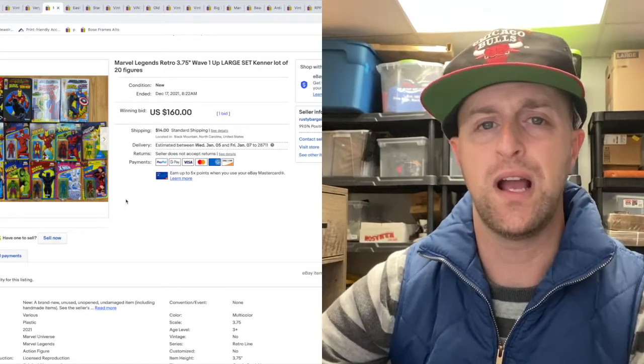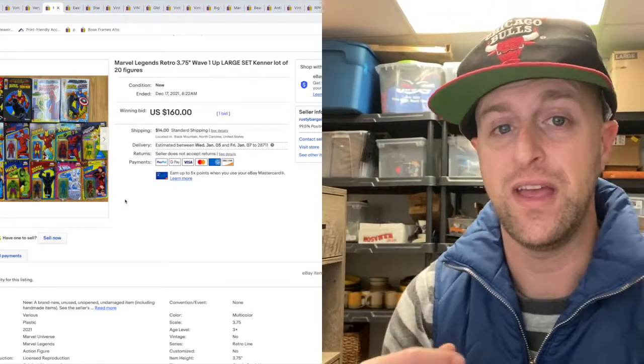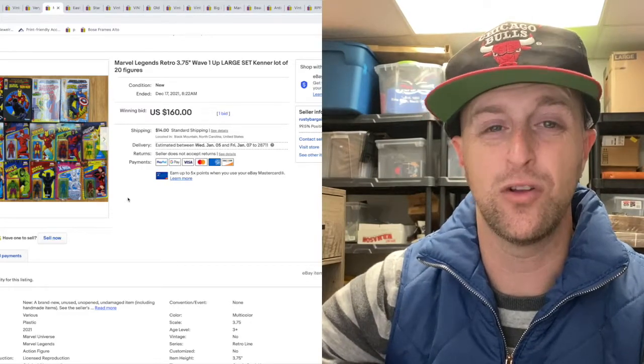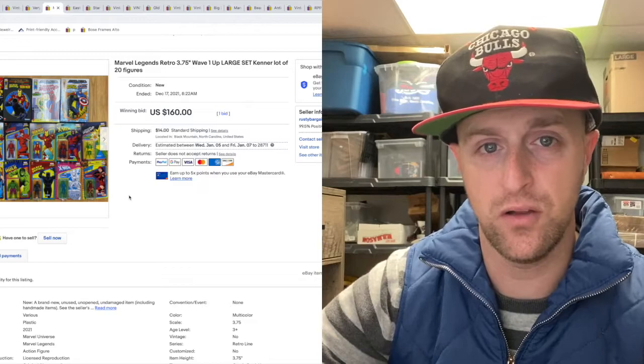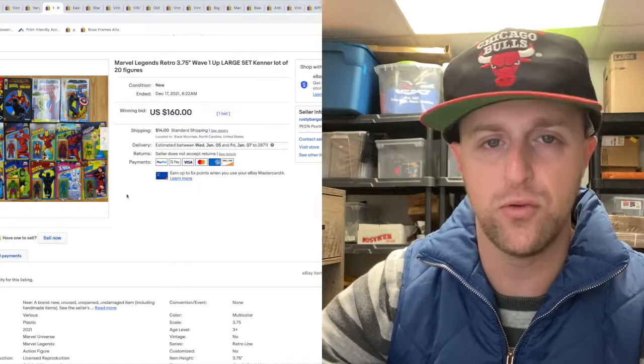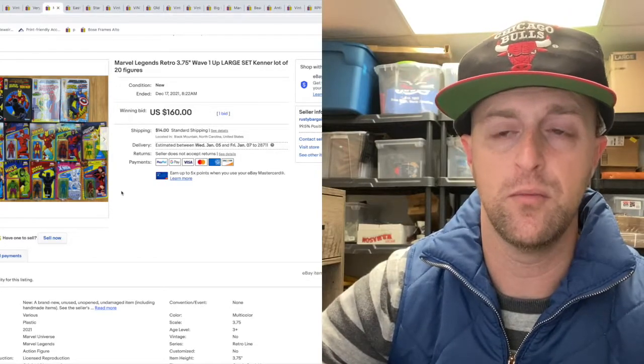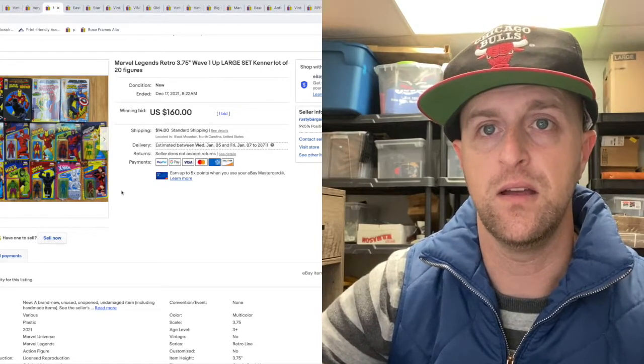Also, I noticed when I got these off the shelves, they had just come out. Months later, I find a lot of them are still on the shelves. And it looked like there was a lot higher production on these than there were of a lot of other types of toys like G.I. Joe's, Star Wars action figures. Those have done a lot better for me this year than the X-Men.